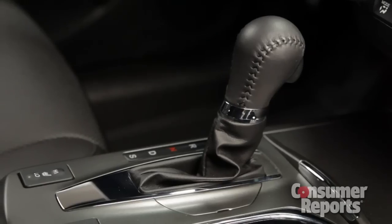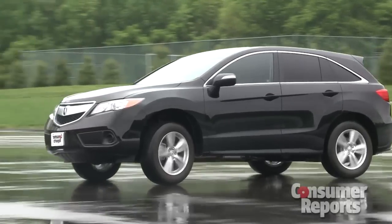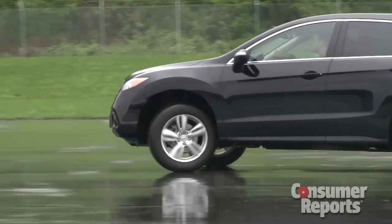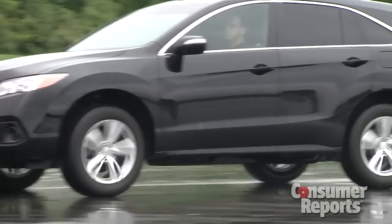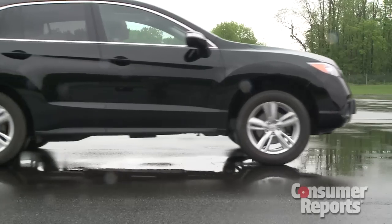Many rivals have 7 or 8-speed automatic transmissions, and while the RDX has a 6-speed automatic, it still manages to post impressive fuel economy numbers. What's not so impressive is that on slippery surfaces, even with all-wheel drive, the front wheels spin too easily before transferring power to all 4 wheels.